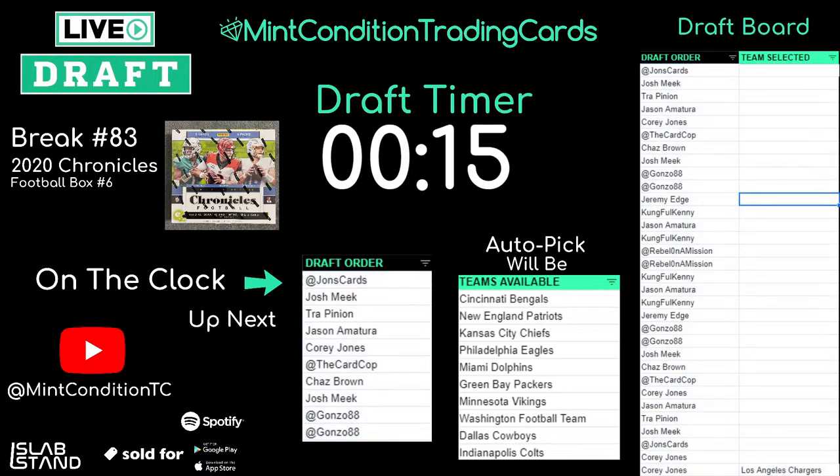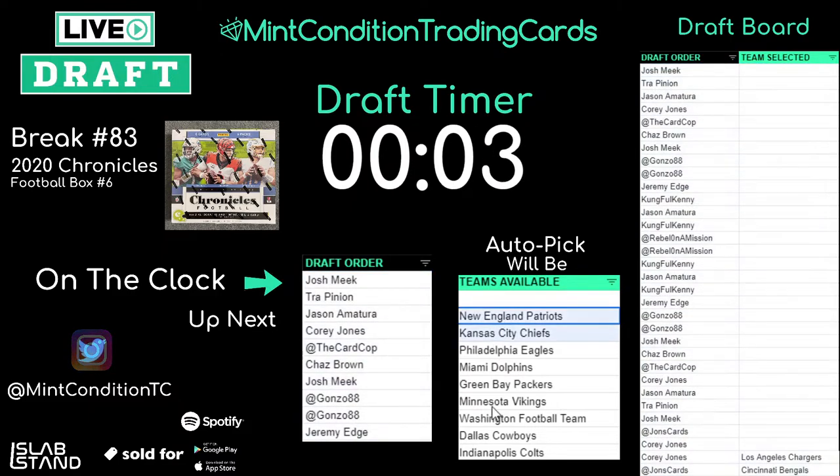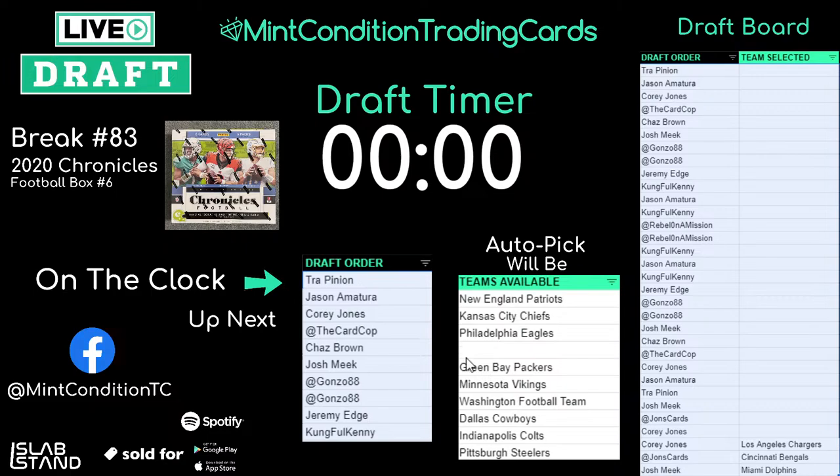John, who are we going to get? Cincinnati. That puts Josh up. Josh, if you are here, it is your turn to make a selection. Josh, Meek, paging Josh, Miami. Josh going with Miami, the Tua chaser.